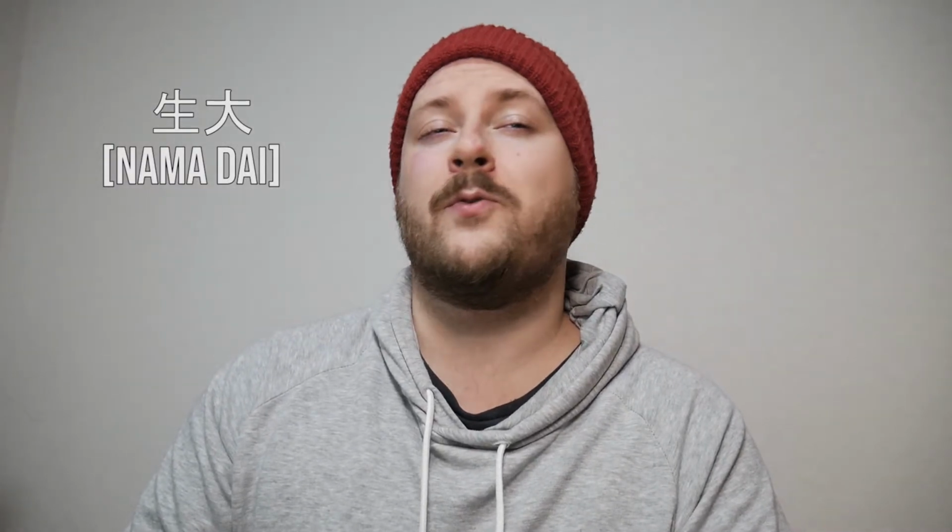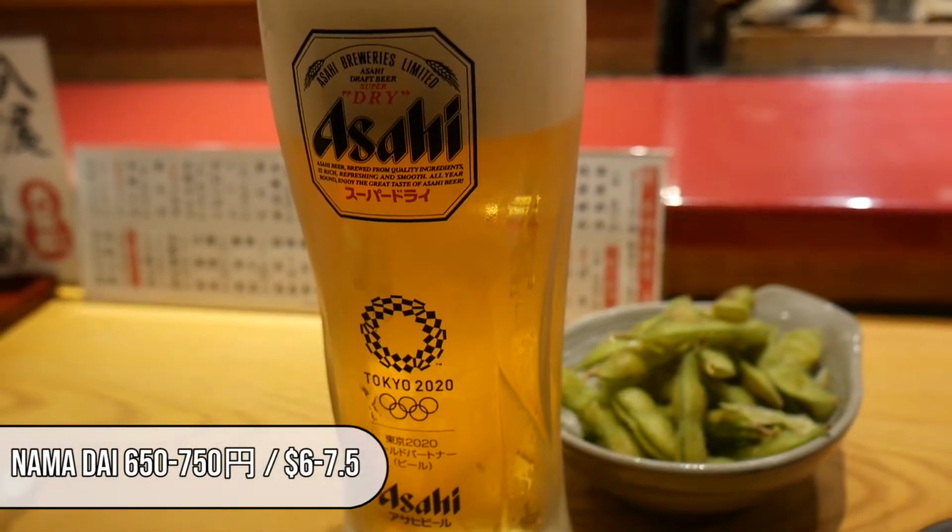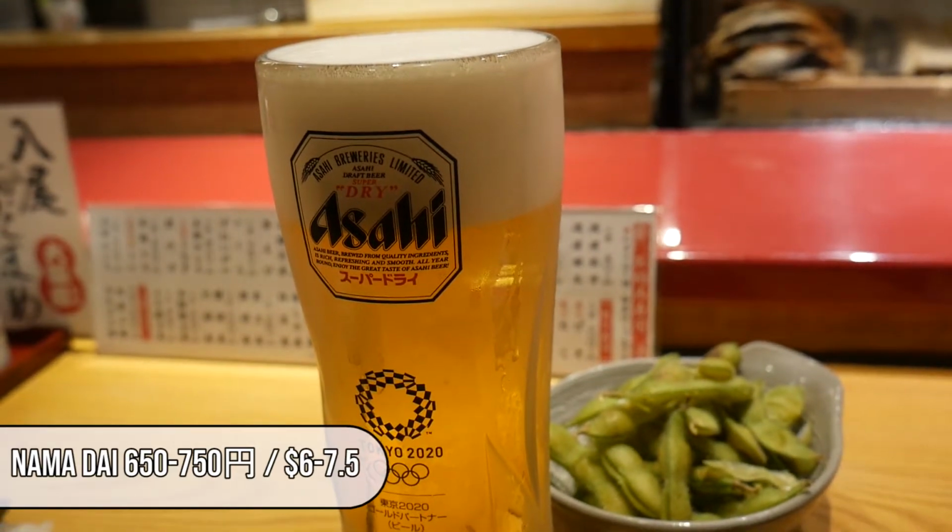Namadai is the next one, and that's the big league's big boy drink. Now it's actually this big boy's favorite size of beer. Probably why I'm huge. Now usually these bad boys come in around 700 to 800 milliliters, which is adult size. Some places they actually have Nama Giga, which is 1.2 liters and up, which is just a massive beer.